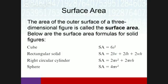So if I have a cube, right? If I have a cube here, see if I can draw this decent. It's a little off. S, S, S, right? The surface area of the front side is S times S. The surface area of the back side is S times S. The left side, the right side, the top, and the bottom. So it would be 6S squared, right? Because there's 6 sides, and all their areas of those sides are S times S.